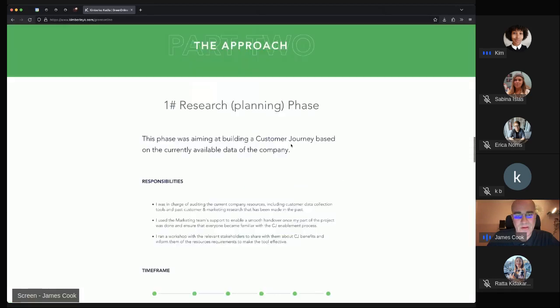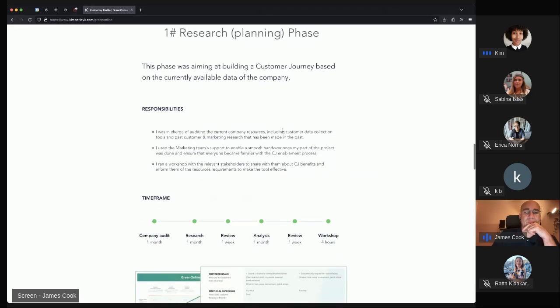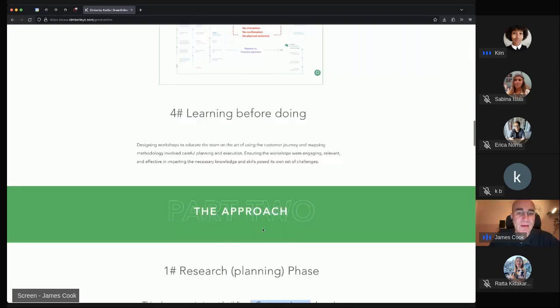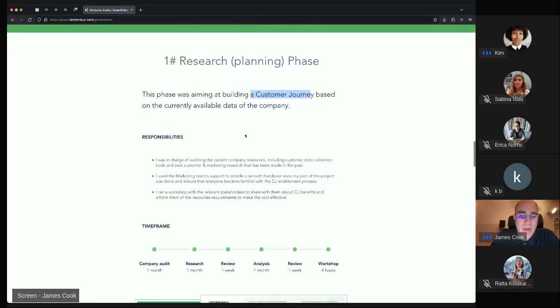Learning before doing, okay. The approach, research phase is aimed at building a customer journey. Okay, so that's a little bit confusing, right? If a customer journey map or whatever did not exist, but then you're showing me examples of it before I get to that point, you've confused me a bit, like what existed, what's new.